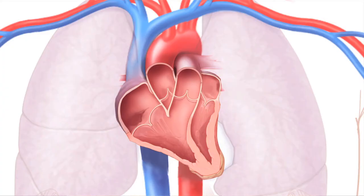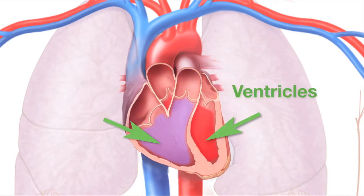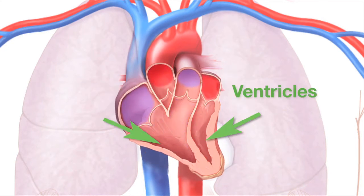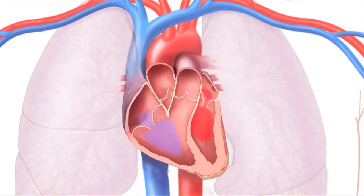That doesn't happen in the very common condition called atrial fibrillation. In the healthy heart, the chambers are all coordinated. This is what it looks like in slow motion. First, the atria pump, then the ventricles, then the atria, then the ventricles. Here it is again at the normal rate, about 60 to 80 times a minute. This is what keeps your circulation constantly moving.